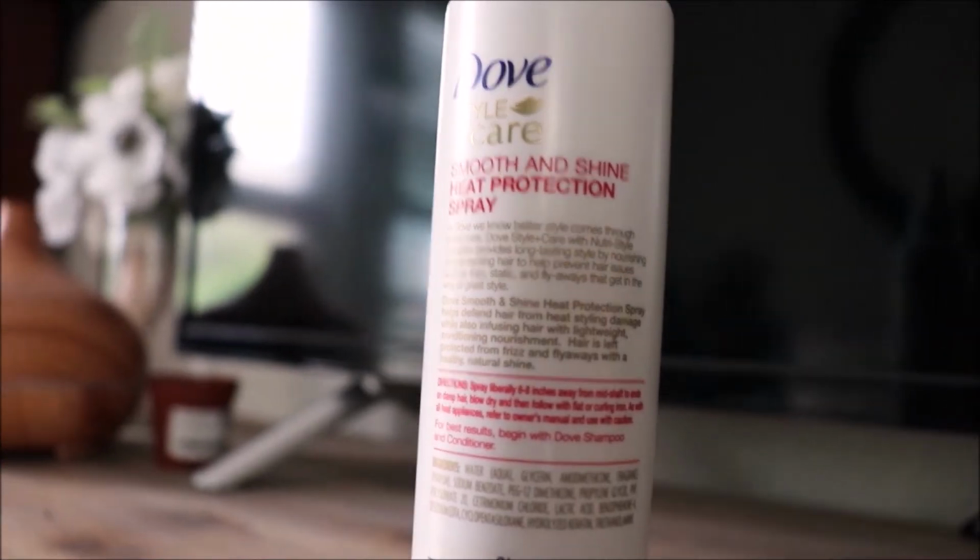This protects up to 450 degrees. Another thing, if you have your straightener on 450 degrees, which is higher than what you would bake a cake at, turn that down. Okay, your hair can straighten around 200, maybe 300 if you're really wanting to do it quickly. Don't put your straightener on full volume, because all it's going to do is put more heat on your hair than is necessary, and you're just not helping yourself at that point.